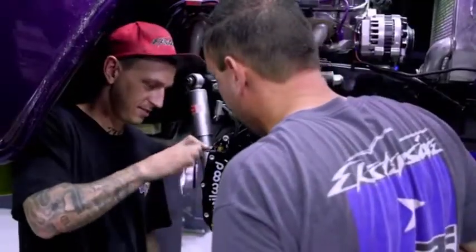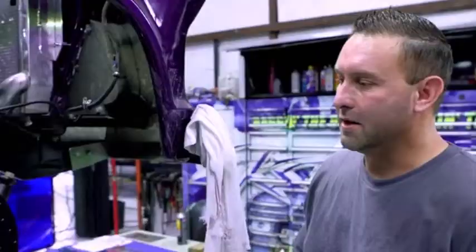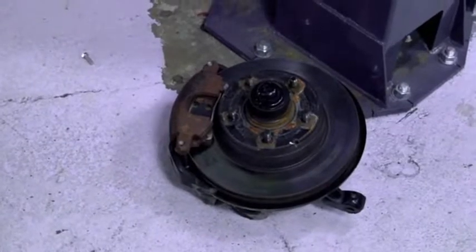There it is. What do you think? Looks a lot better. Definitely. It's gonna stop way better, too. Yeah, I'm sure it will. All right, three more to go.